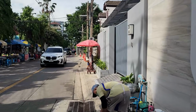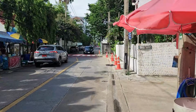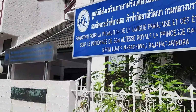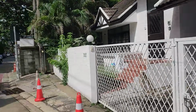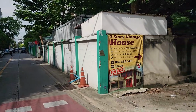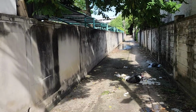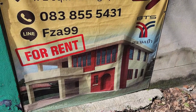Little clinic on the right here for skin treatment. Another little alley here. Appears to dead end. That person's home. Looks like we have a school over here, and I'm going to cross over to the shadier side. Oh, what do we got here? 2-story vintage house. Now this says it's closer to BTS Sanam Pao than RE, but we're kind of in the middle. Looks like they could do a little cleanup on the alley, but I'm sure some dogs got into that. Yeah, I'm not going to walk back there. It doesn't look like a vintage house, but okay.